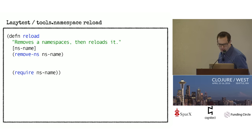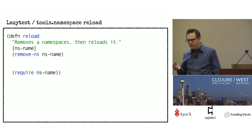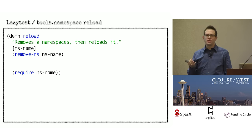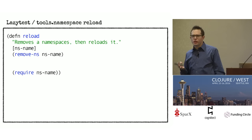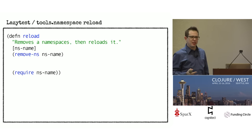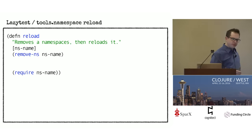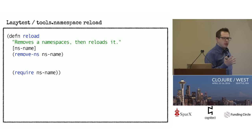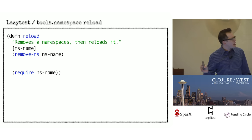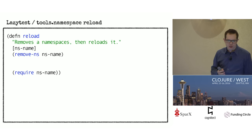So back to my own slightly more mundane problems. I was working on ways that I could have this interactive development experience, but also be able to recover the clean state of a program and avoid some of these bugs, like renaming or deleting a function. So I worked on a library, first in a testing library called Lazytest that never really went anywhere, and later on I revived the same ideas in a library called Tools Namespace.